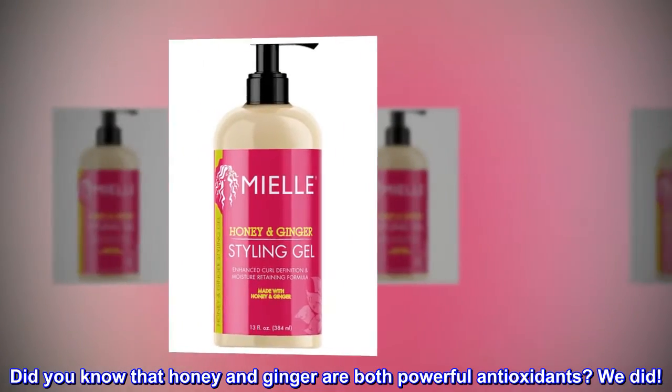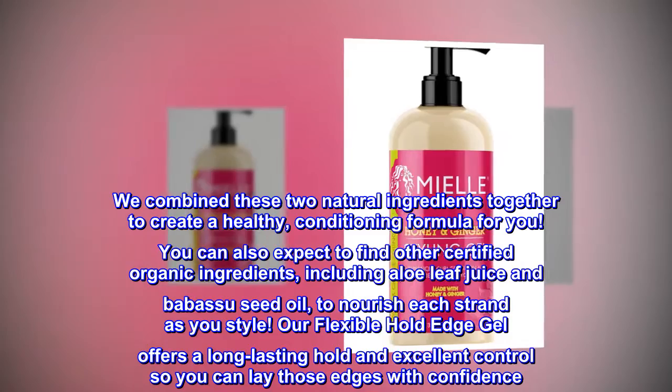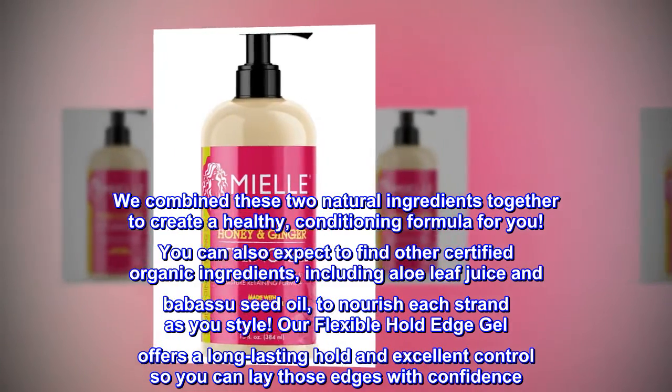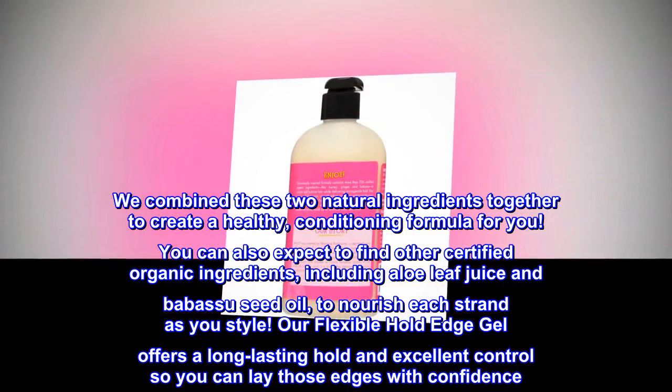Did you know that honey and ginger are both powerful antioxidants? We did. We combine these two natural ingredients together to create a healthy, conditioning formula for you. You can also expect to find other certified organic ingredients, including aloe leaf juice and babassu seed oil, to nourish each strand as you style.